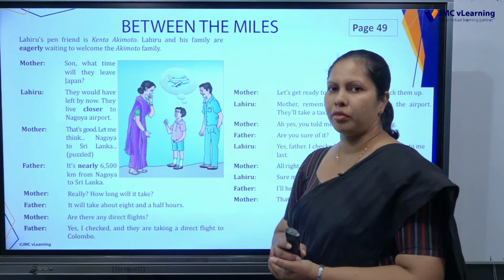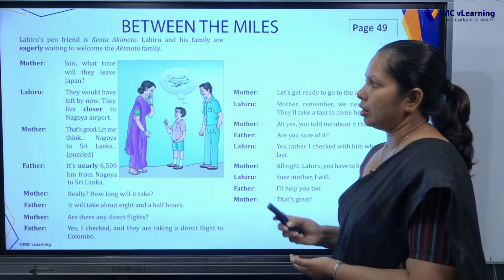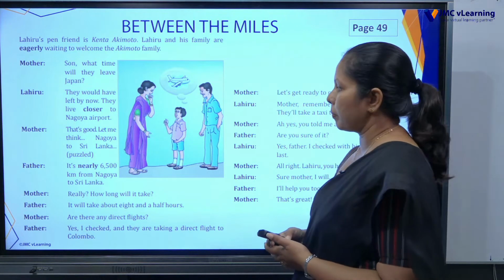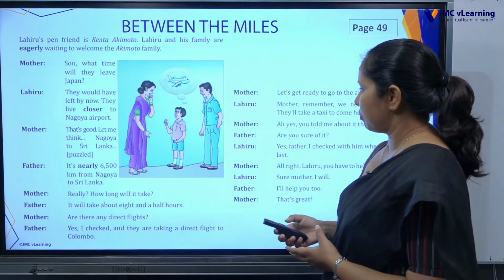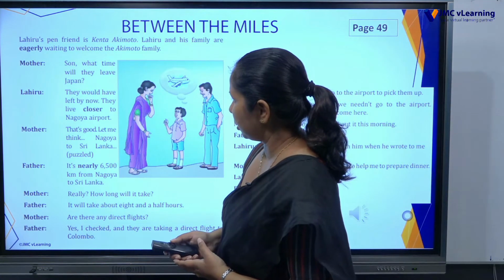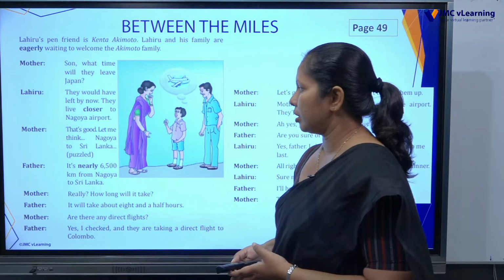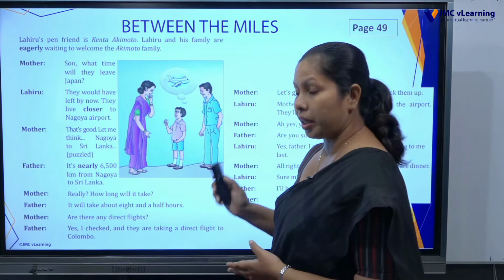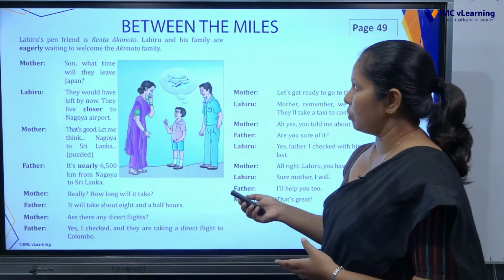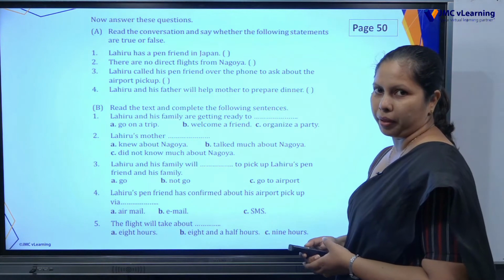Lahiru was waiting for a visitor from Japan. Lahiru and his family were getting ready to welcome one of Lahiru's friends. So, here they say Lahiru's friend is from Nagoya in Japan, and they will be coming to Sri Lanka to visit Lahiru. We'll go to the questions asked from this role play.